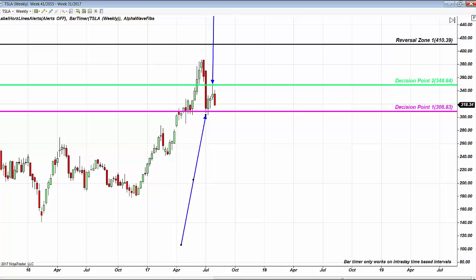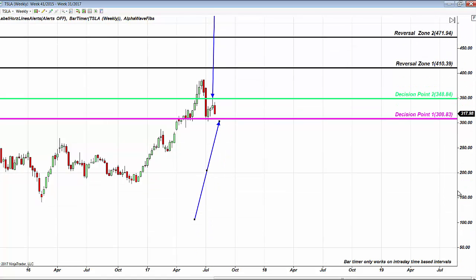Identical strategy, all the same. Knowing the rules, knowing where to enter, knowing where to exit, you must absolutely obey the rules. What Tesla will do next with this Fibonacci support, holding the key on Tesla for weeks and months to come.